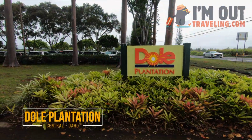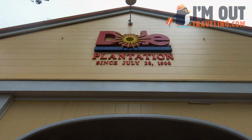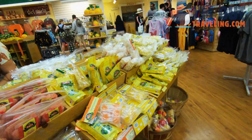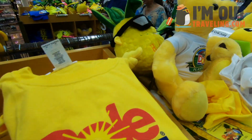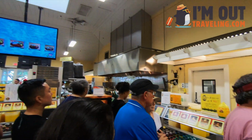On your way out or in to the North Shore, you'll find the Dole Plantation. There are a lot of cool stuff to buy, but before you do anything else, make sure to make the line for the Dole Whip. It took us nearly 20 minutes to get the ice cream, but it was so worth it.